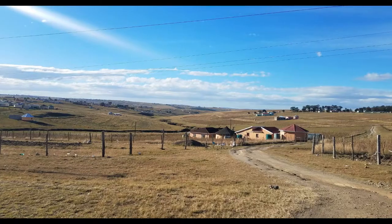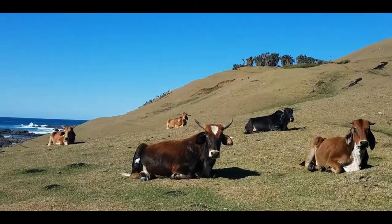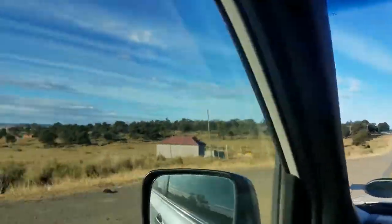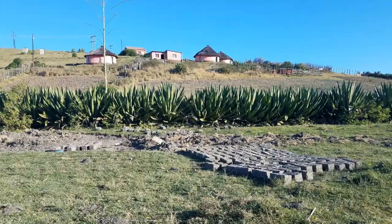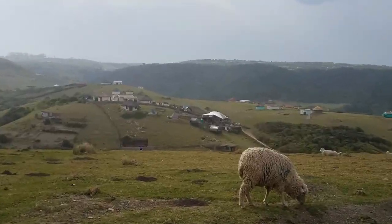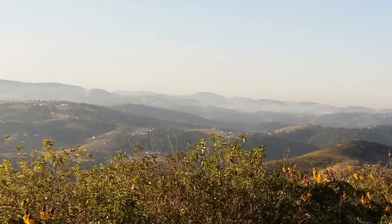While South Africa has an internet penetration of 56%, the rural Eastern Cape largely remains an internet dead zone. This is mostly due to the high cost of data, lack of existing infrastructure, and the high cost of installing over-the-air infrastructure solutions over hilly terrain.